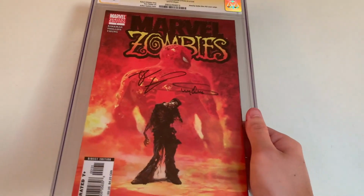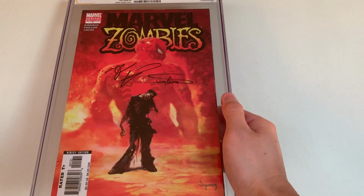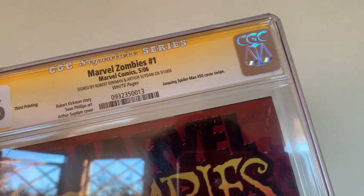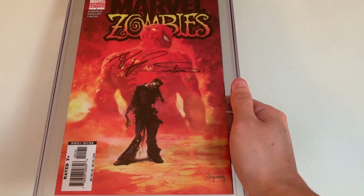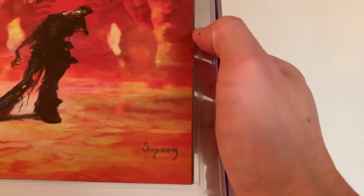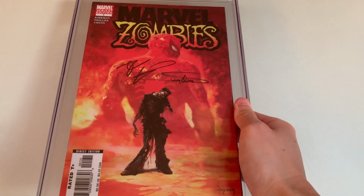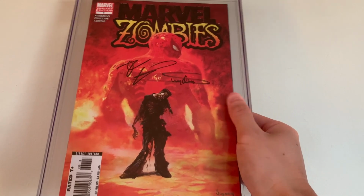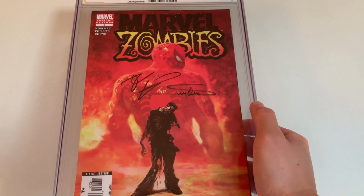Yeah, not the biggest Marvel Zombies fan, but this cover I thought was really cool. Sort of an homage to ASM 50. Is that right? Yep. Oh, it's a cover swipe. I guess it's a cover swipe because the artist does not give you credit. Is that how that works? It's a swipe if you don't give credit. But yeah, anyway, I thought it was a cool cover. And it's always nice to get dual signatures, especially from two zombie enthusiasts.